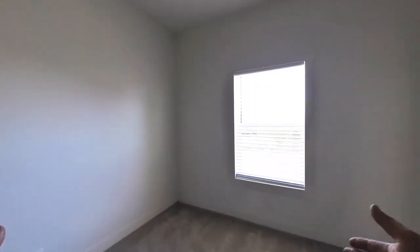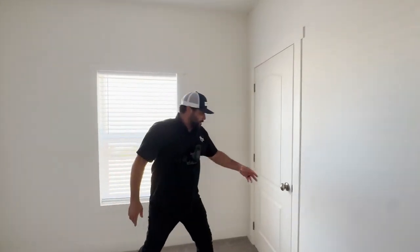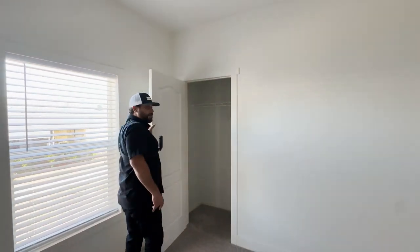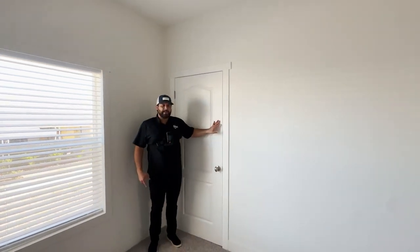You could put your bed in the corner, a desk right here. So there's a lot that you could do with this home. And here, let's go in the closet. This is just a standard closet size for a home like this or a bedroom this size. About a little more than 10 by 10, probably an 11 by 10.